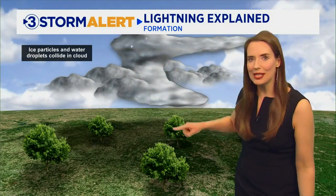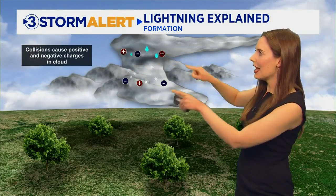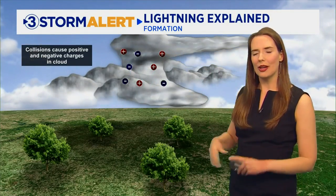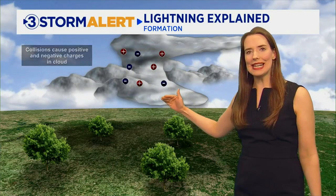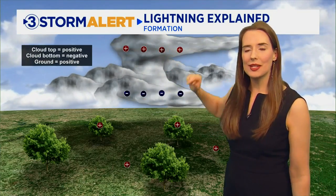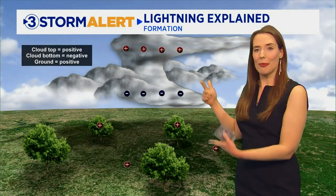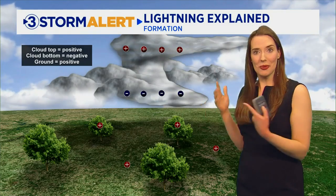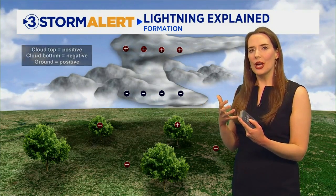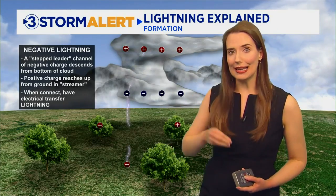As they collide with each other, electrons get sheared off, so you end up with some positive and negative charges floating around in the cloud. Well, those negative charges tend to descend down to the bottom, so we have negative at the base, positive at the top, and then positive at the ground. So you create this electric field, and those opposite charges, they want to attract and they want to connect and equalize with each other.